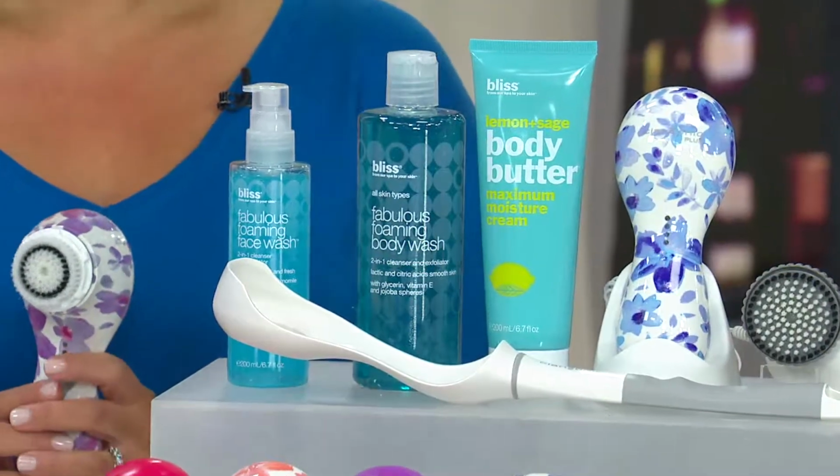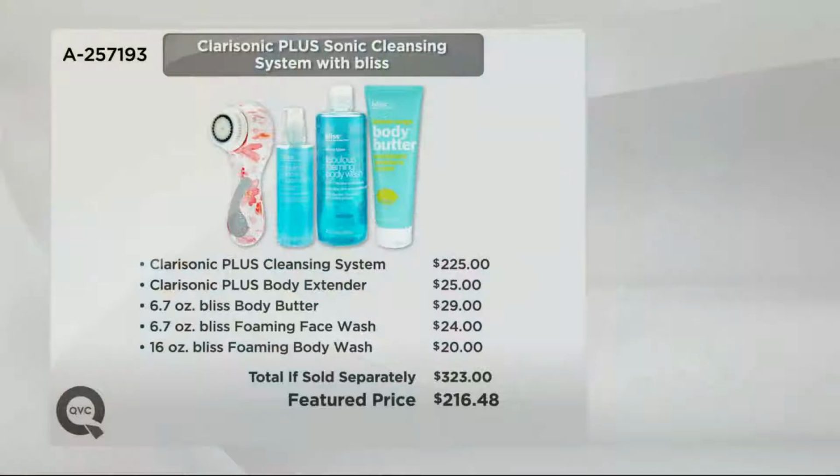Let's break it down for you. In fact, the shipping and handling is already included. If you broke this up and did it separately, you started with the Clarisonic Plus, $225. We've already beaten that. Add the body extender and the 3 full-size Bliss products, the body butter, the face wash, the body wash. It should be $323. Not at QVC. $216, and then we slice that 6 different ways.